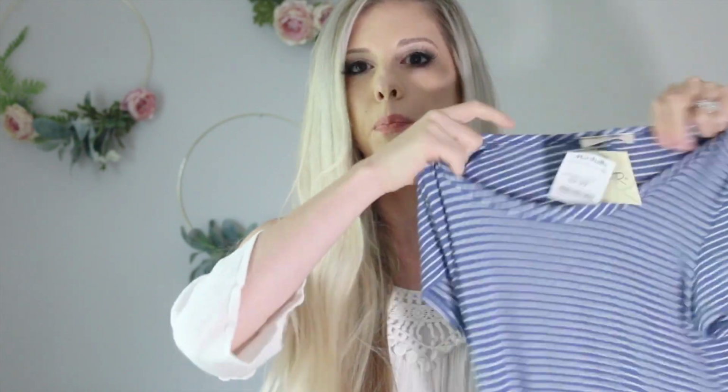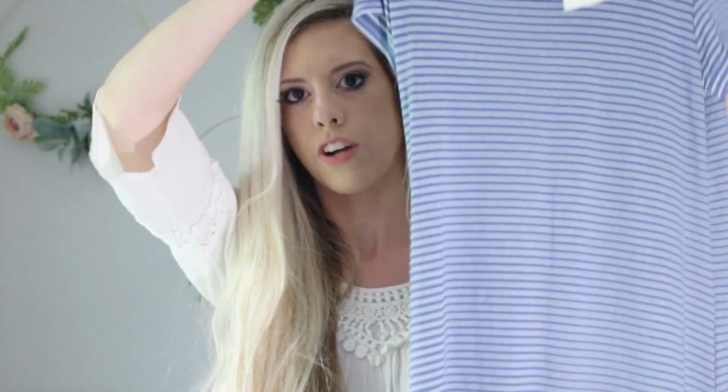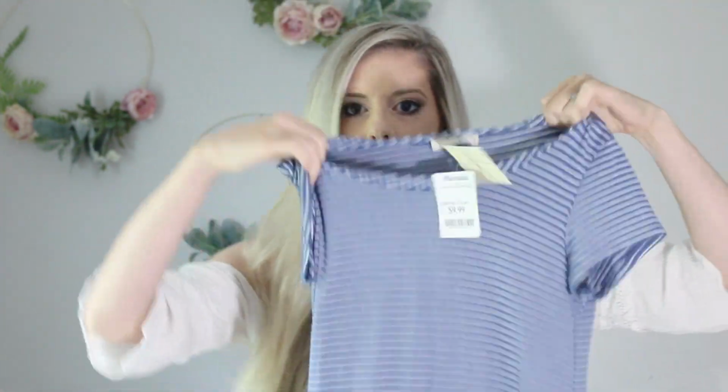Okay, so you're going to be able to tell throughout this video that I have kind of a theme. It's all blues and neutral colors. The first dress that I got is this really pretty light blue striped dress. Now I love that this is just a t-shirt style dress. It's super comfy. It'll look really cute with my little white sneakers, little tennis shoes, and it's just very casual and super soft and comfy.